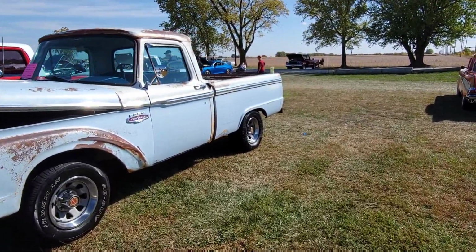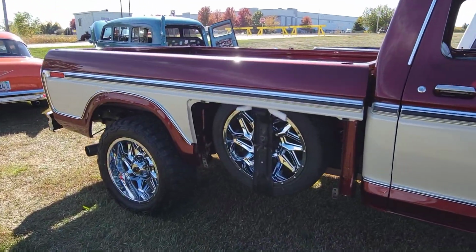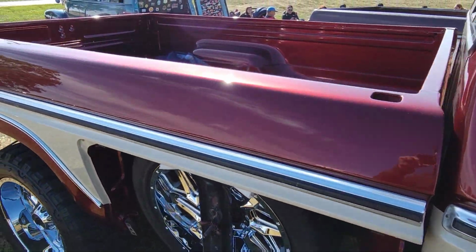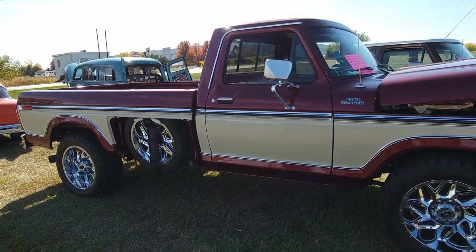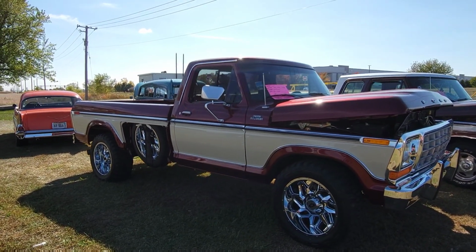All right, gang, I gotta show you guys this. Check out this Ford. Look at the spot to hide the spare. Pretty cool, right? Now that's some nice creativity.